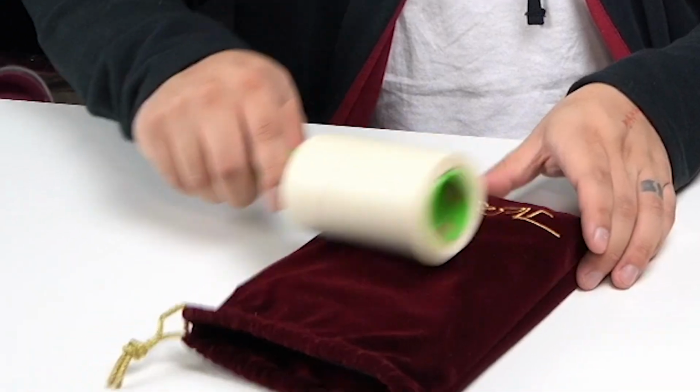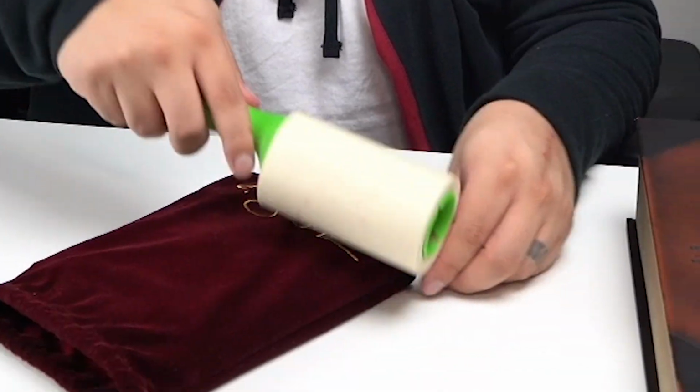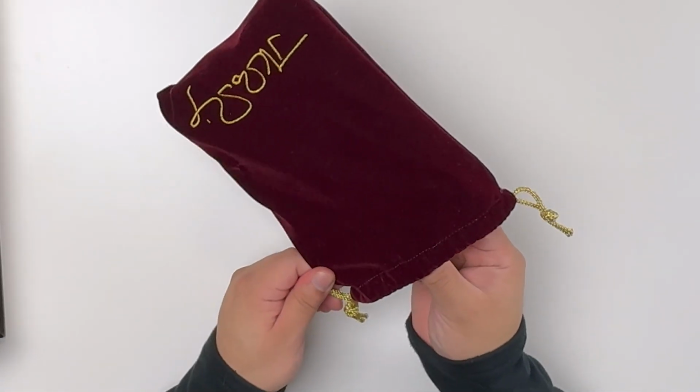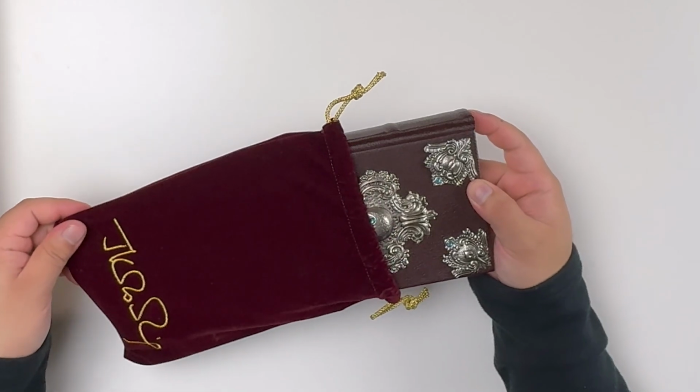I don't know about you guys, but to me this looks like it's got a lot of lint on it. So just gonna go ahead and give it a little cleaning here. Nice little velvet bag with an embroidered signature. And then we pull out the actual book.